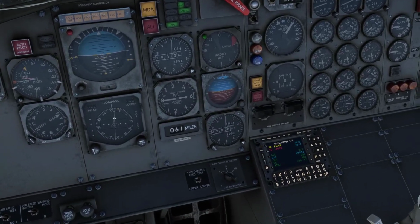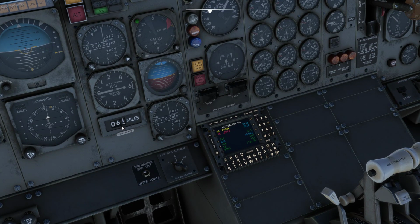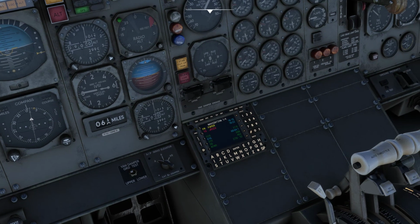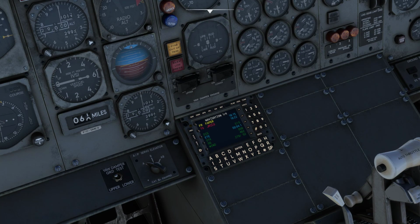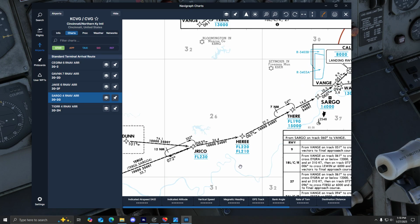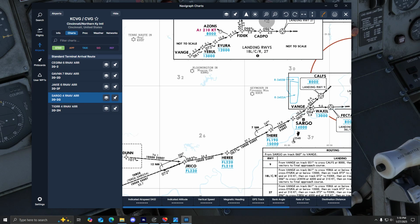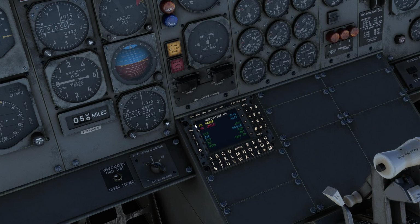So, it's a pretty quick flight. We're 61 miles and closing from Louisville. Currently, Cincinnati on the Star. On the Sargo, we're looking at vapor to Jericho. Here's Jericho. We have to cross Jericho 23,000 feet. So if we're given a descend via, in fact, we can just go direct to Jericho. How about that? Try to cut some of this flight down.